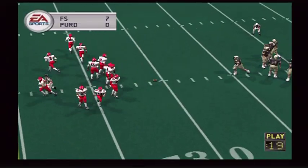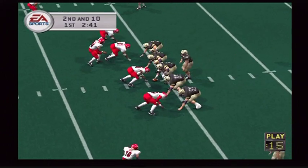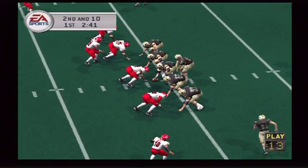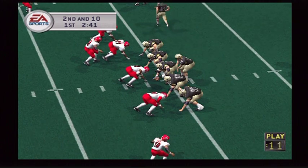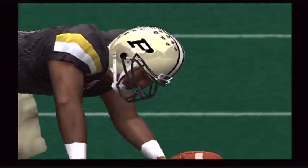It's second down and 10 to go. This is the seventh play of this drive. Fresno State lines up in a dime defense here. Number 18 gives it up the middle. Number 10 brings him down at the 27. They'll get two on that one.